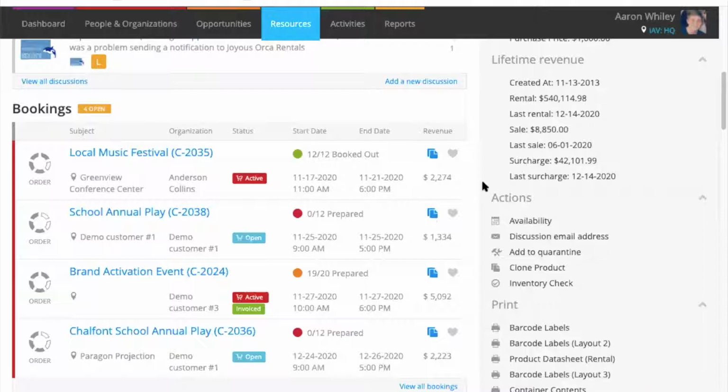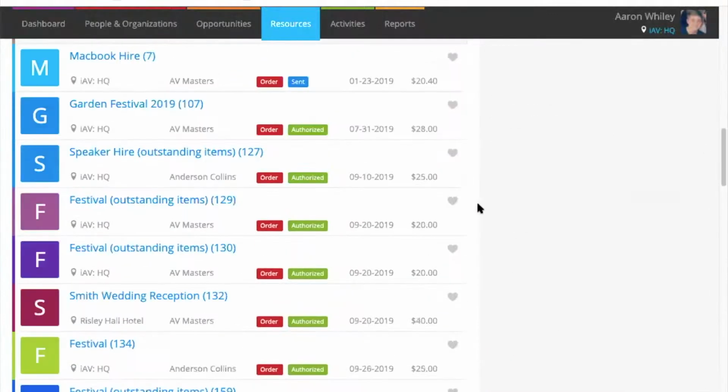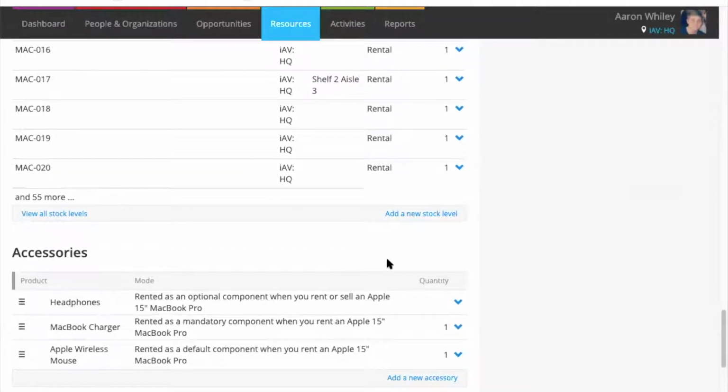What I want to move on to next is kits and packages within the system. You can start creating kits and packages against your products just by scrolling down, and it's just below stock levels in our accessory section. Kits and packages are super important when you're putting quotes and item lists together, because in this example, rather than me having to add a MacBook Pro and then add a charger on individually, so 2 different clicks, I can actually just tell the system this charger is linked to the MacBook Pro, so when I add it on, it will automatically add the charger as well.